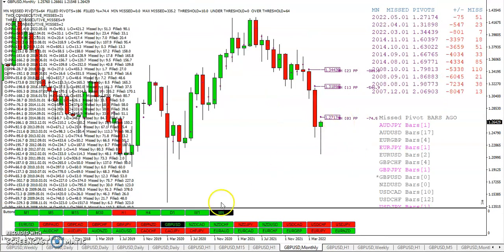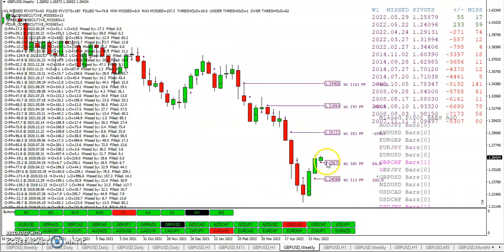Monthly pivot, we've missed it. Weekly pivot so far this week, we've missed it. We missed last week's. Looking over here, out of the last 250 weeks, we've had 2 consecutive misses 13 times. So that's about 5% of the time.